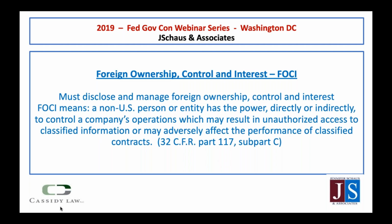A, is there foreign ownership, interest, or control of the cleared contractor such that classified materials may be exposed improperly? But the other thing, too, that you're going to hear as we go through this presentation as well as the next is, does the cleared contractor, aside from foreign ownership, control, and interest, have the necessary physical, IT, personnel, security, and which includes knowledge, to actually comply with these regulations, not just foreign ownership, control, and interest, but all of the regulations that are required of a cleared contractor?